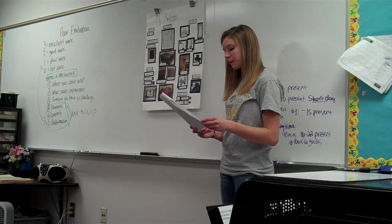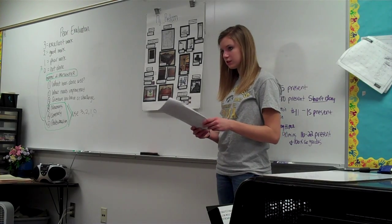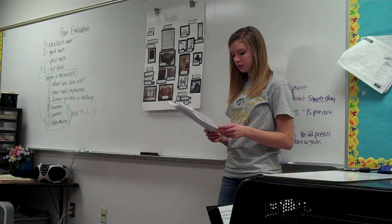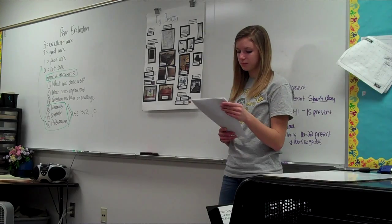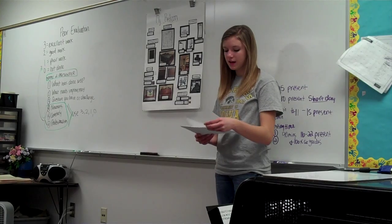Unity is when all parts of a room or home are related by one idea. Variety is achieved by combining different styles and materials as long as they are compatible. In my room, I see more unity with the clumps of blue colors that repeat themselves throughout the room. Also, the oak wood trim provides some unity. The colors seem warm and cozy, as does the wood.